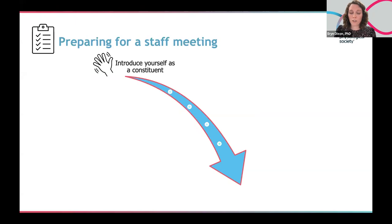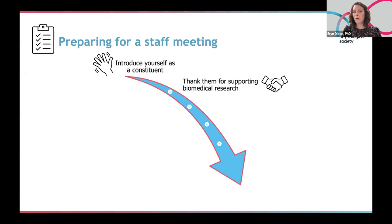So once you get into your meeting, introduce yourself as a constituent. Explain why you're there, and hopefully they'll be excited to listen to your spiel. Always thank them for supporting biomedical research. As we've heard in the few talks earlier today, this is shifting in the favor of research, with everything that's happened in the past 2 years. Thank them for being there and being present and taking the time to talk to you.